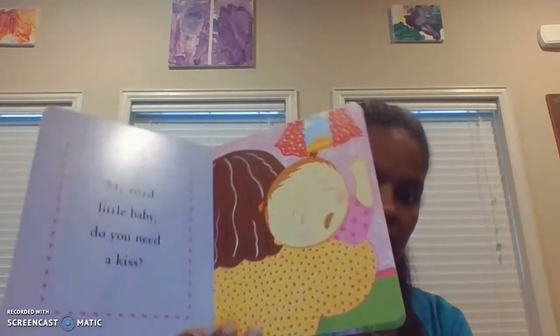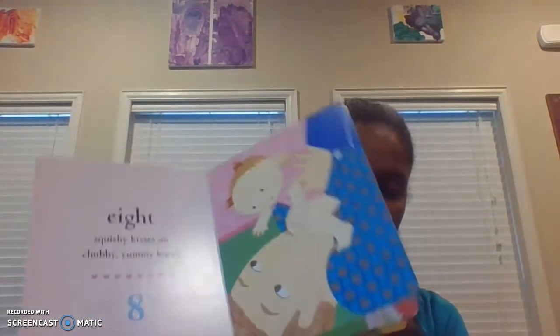As you can see here, it's kind of thick. And so this board book has simple words. There's only a little bit of writing in there. There's different pictures, and this one actually relates to counting. So this one, again, you might want to use with a child who is maybe learning how to count, maybe doesn't understand that one-to-one correspondence, but that's okay.